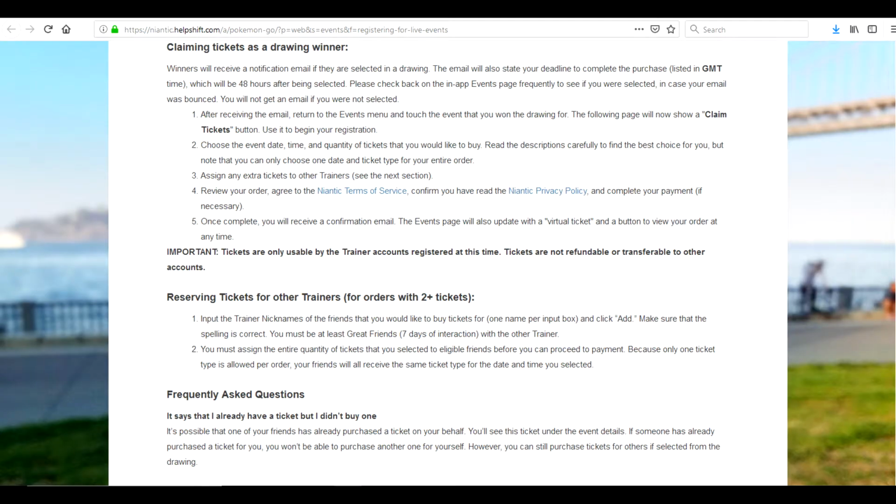So basically they just give you the idea of how to take part in this drawing ticketing system. Claiming tickets as a drawing winner. Winners will receive a notification email if they are selected in a drawing. The email will also state your deadline to complete the purchase listed in GMT time, which will be 48 hours after being selected. Please check back on the in-app event page frequently to see if you were selected, in case your email will bounce. You will not get an email if you were not selected.